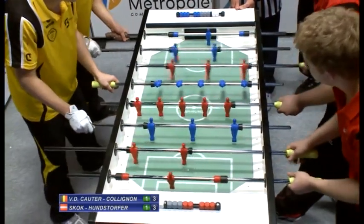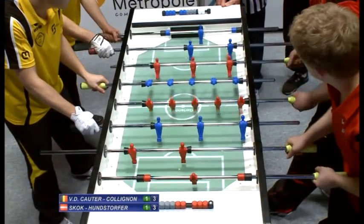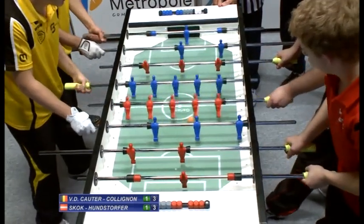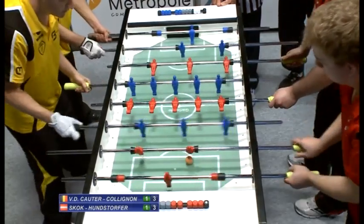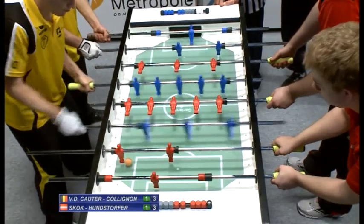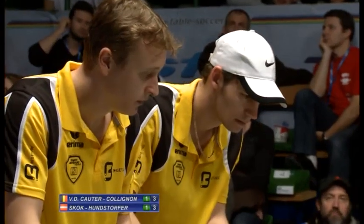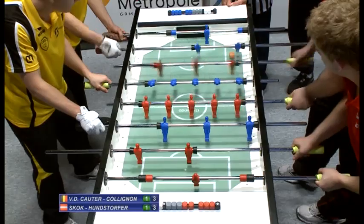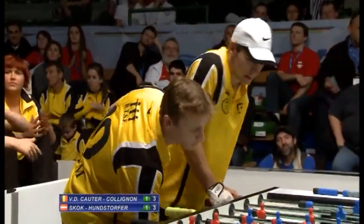Pass attempt blocked by SKOK, who has moved into that forward position. And oftentimes when you bring a different player up there defensively, you give the opponent a different look. And SKOK able to pick it up here on the 5-rod. Pass along the near wall comes back to Kevin. SKOK and HUNDSTORFER have used both of their timeouts, and that shot attempt off a man into the goal.